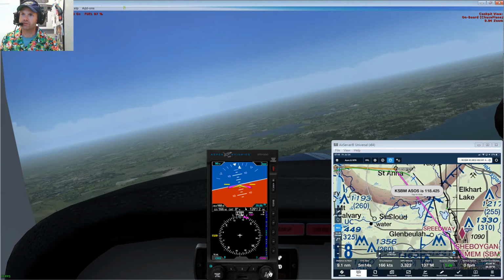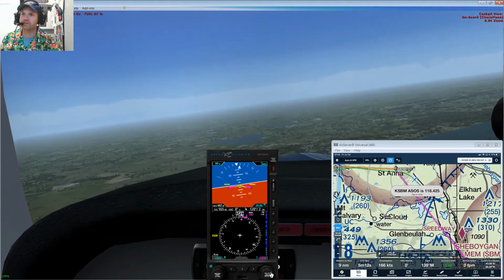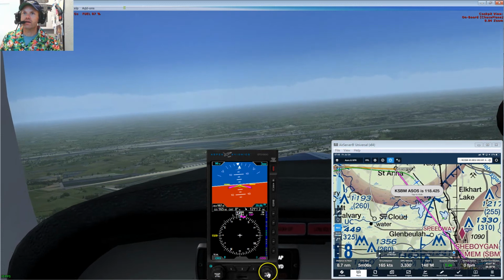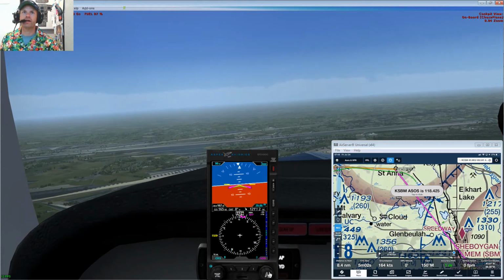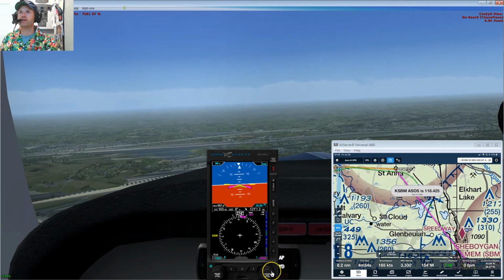But the name Anna has great significance in our family and as a tribute to Anna, that is why whenever flying into Oshkosh, I was going to fly over St. Anna.